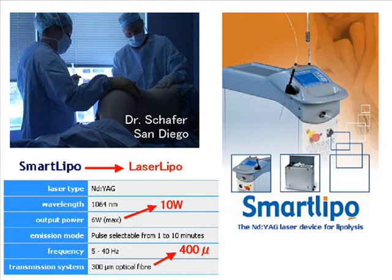Lipolysis by laser was introduced to the medical market with an expectation of sufficient efficacy without liposuction. However, in fact, the effectiveness is lower than what we had expected, and it is realistically often used with liposuction. As we have already introduced in our previous presentation, Dr. Schaefer in San Diego on the West Coast of America has modified its output from 6 watts to 10 watts and the fiber from 300 micron to 400 micron diameter.